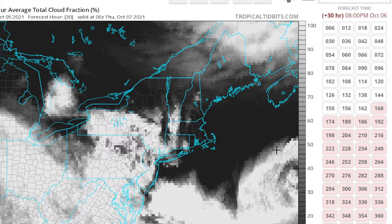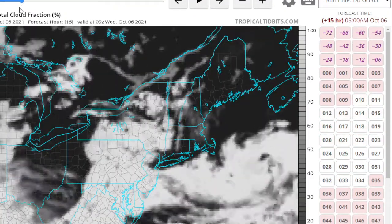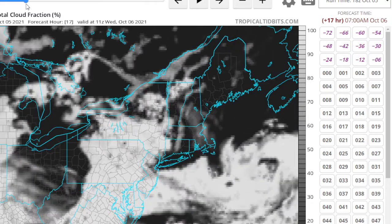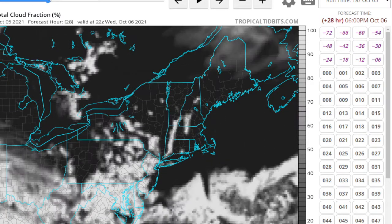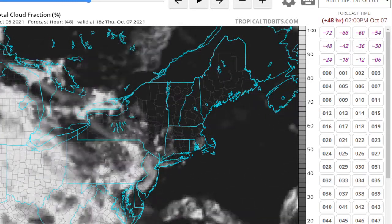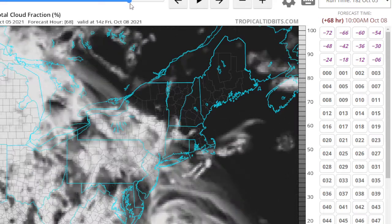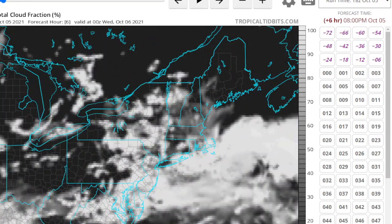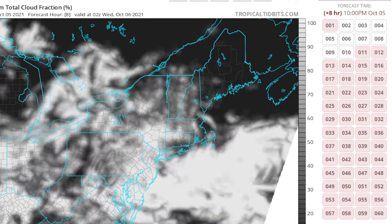Let's look at the RGM. Hopefully it's a little more optimistic with the sky. So here's tomorrow, and you can see our RGM is pretty optimistic. Look at that. Clear skies right over Long Island for most of the day. So that would be great if that pans out. Thursday, we have a few more clouds around, and then it looks like cirrus starts coming into the picture for Friday. We can also look at the NAM 18Z as well.